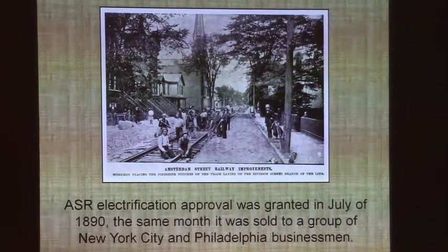So this is workmen. It says workmen placing the finishing touches on track laying on Division Street branch of the line. Well, didn't we already have track on Division Street? Why are we doing this here now? Well, electric cars are bigger and heavier with the motors and everything in them than the horse-drawn cars. And the rails that they had originally installed just weren't strong enough to handle the big, heavier electric cars. So they had to replace all the rail that was already laid with heavier rail to handle the heavier cars.